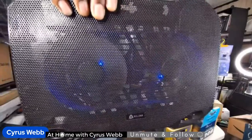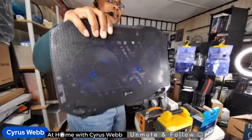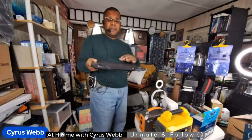Very quiet. It is not distracting at all. And again, I love the fact that it does exactly what it's supposed to do, and that is to keep your laptop cool and is not distracting at all. So the sound of the actual cooling pad is not loud at all. It actually will help you to be able to keep your laptop cool for sure.